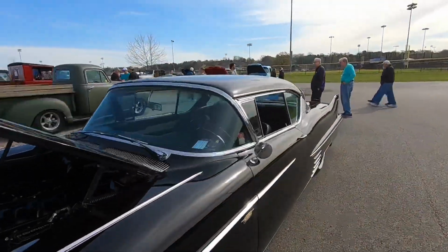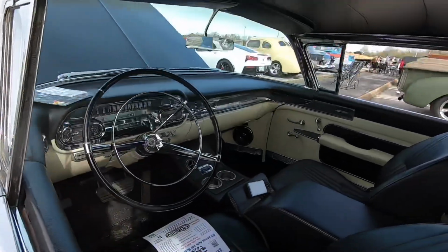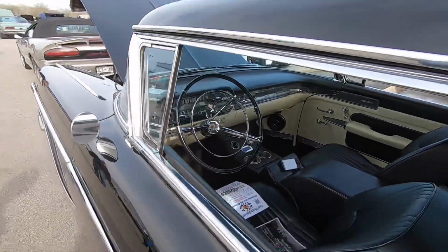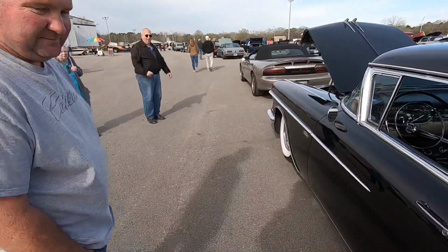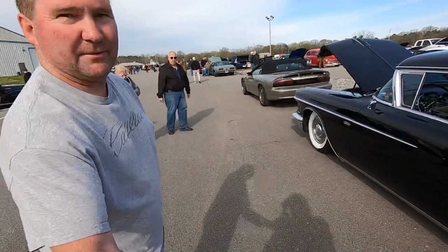How long's it been on the road? Oh, about 2 years. Phytec fuel injection. Very nice cruiser. Thank you for telling us about it, sir.